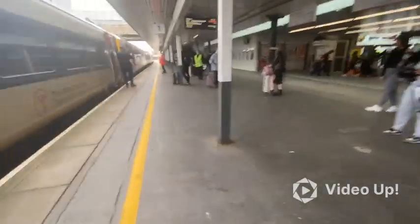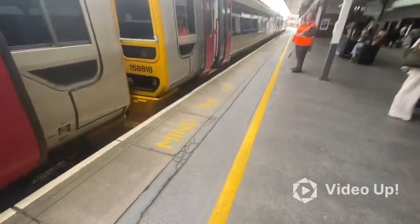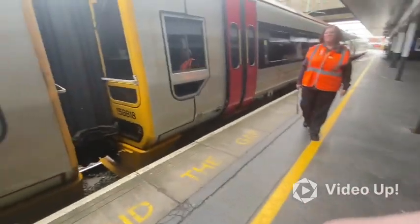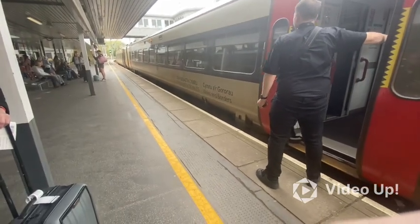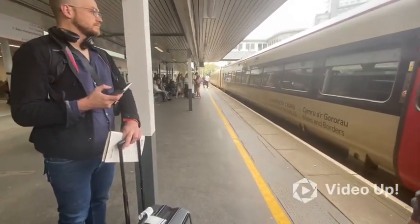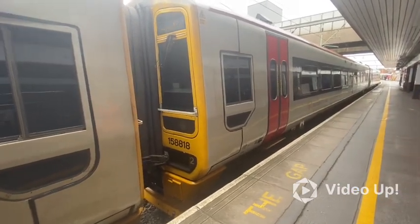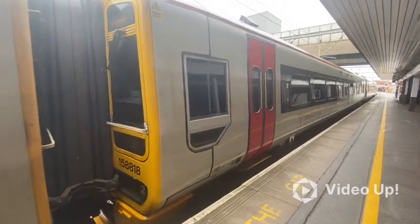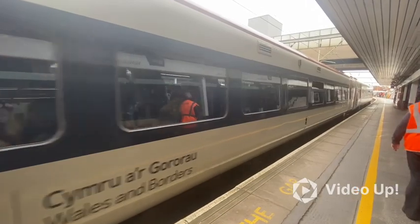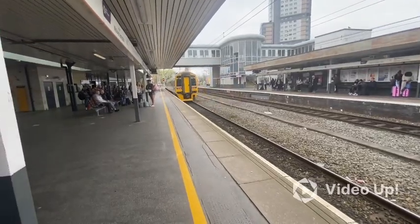The 1419 cross-country service to Manchester via Stoke on Trent. This is the 1441, my mistake. 158818 is at the rear. Right, departing now is the 1441 Transport for Wales service to Aberystwyth and Pwllheli. One 158856 and 158818.